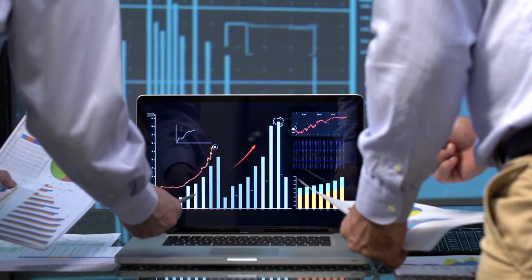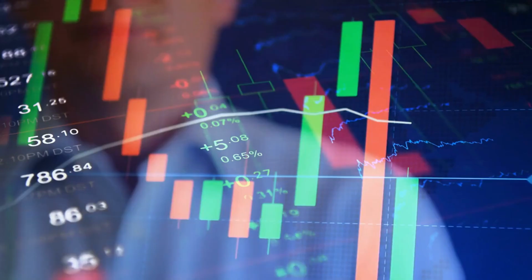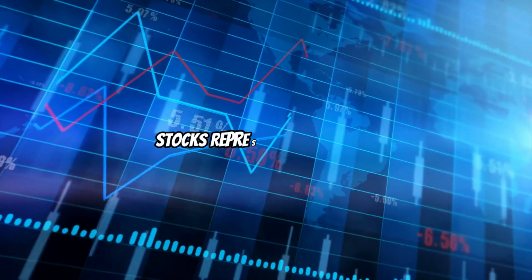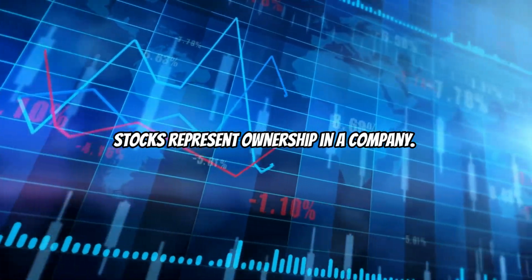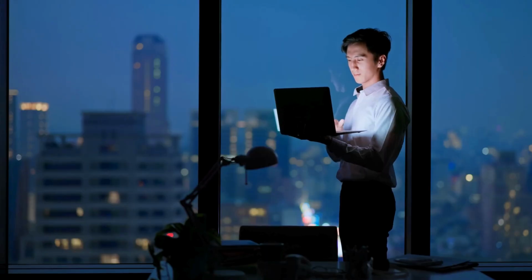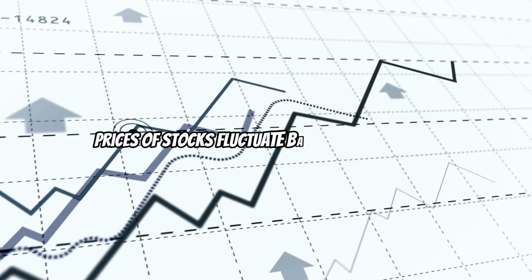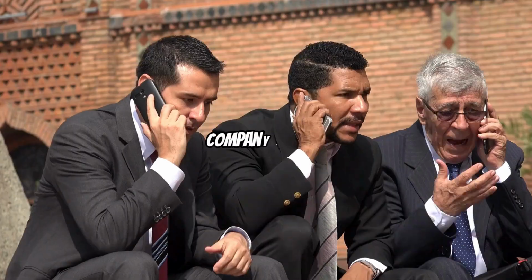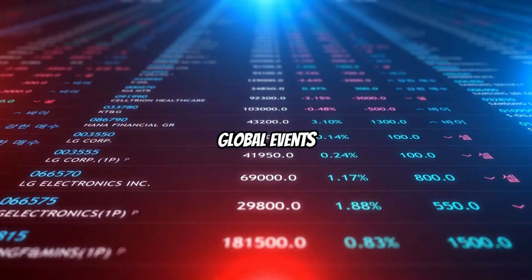First things first, let's understand the basics. Before we jump into the how-tos, let's grasp the basics. Stocks represent ownership in a company. When you buy shares, you become a shareholder, and your success is tied to the company's performance. Prices of stocks fluctuate based on various factors, including company performance, market conditions, and global events.